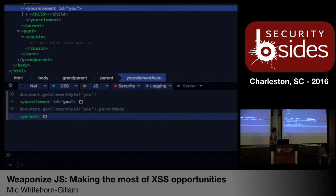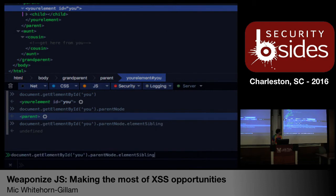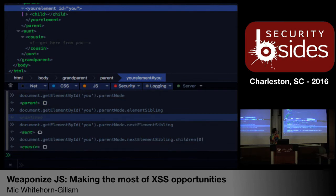Simple, you can chain it together. Parent node moves you up. Element sibling. Is that wrong? That's wrong. I think siblings is going to get us a text node. Oh, it's next sibling. That's what it is. That's what I want. There we go. And you can do first child, or first element child, but I'm going to do children. There we go. And we got to our cousin, just sort of by chaining together those moves.